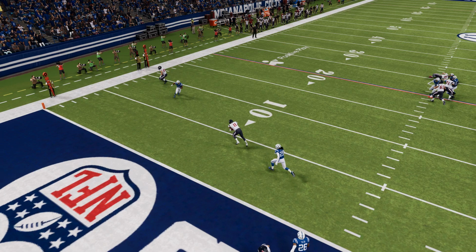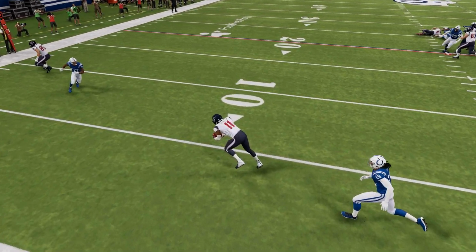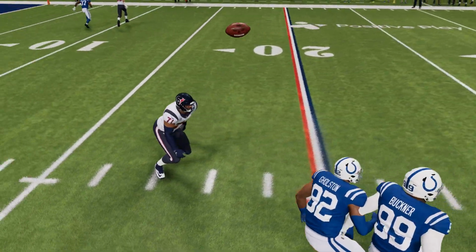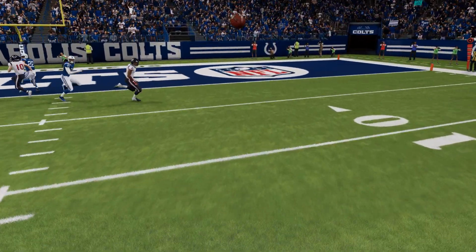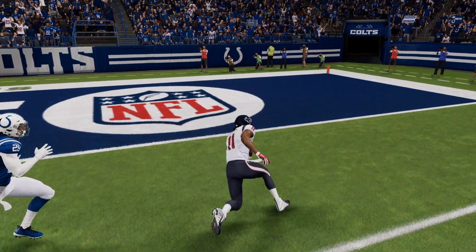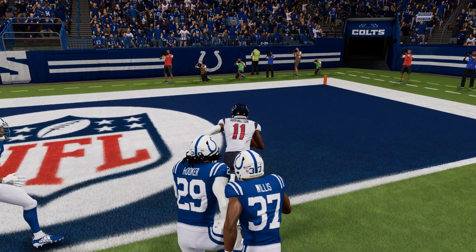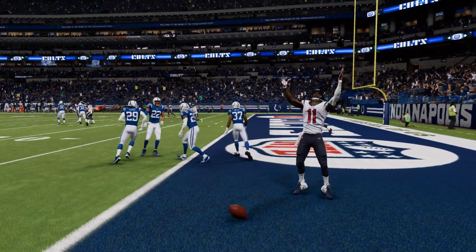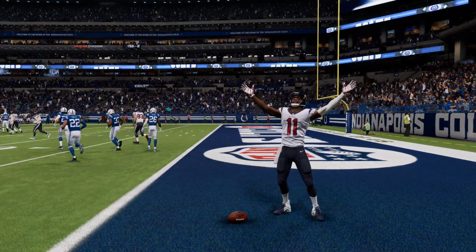But Arrington does a fantastic job. The rookie wide receiver, number 11, Arrington, does a great job of adjusting to this wobbler that is thrown by Nick Biggs. And Arrington adjusts to the ball, has enough athleticism to adjust and get upfield, and gets into the end zone for a touchdown. That's going to give us a 21-0 lead.